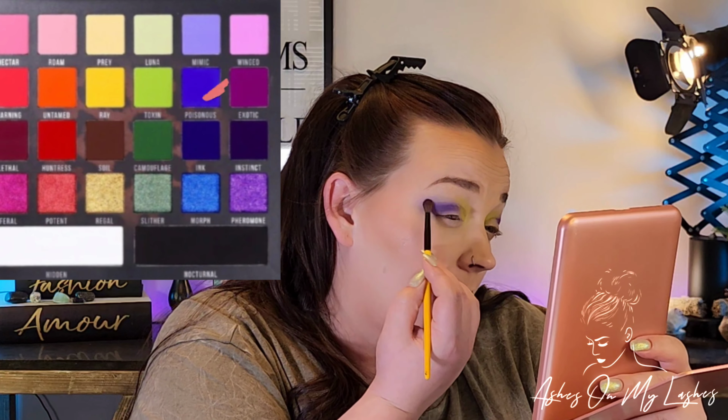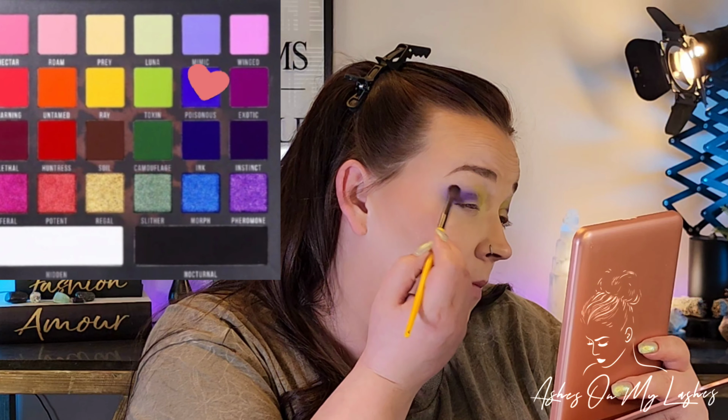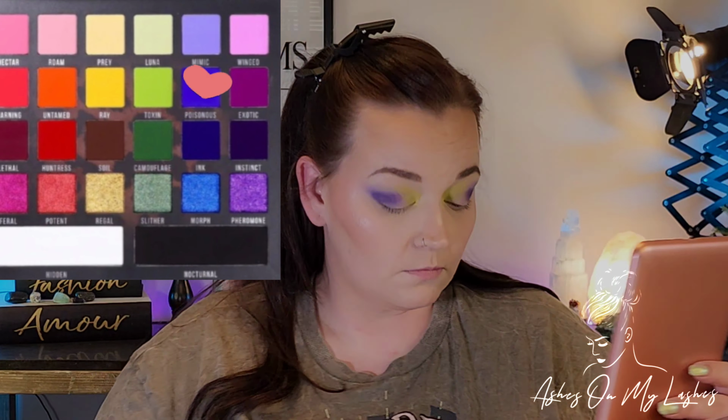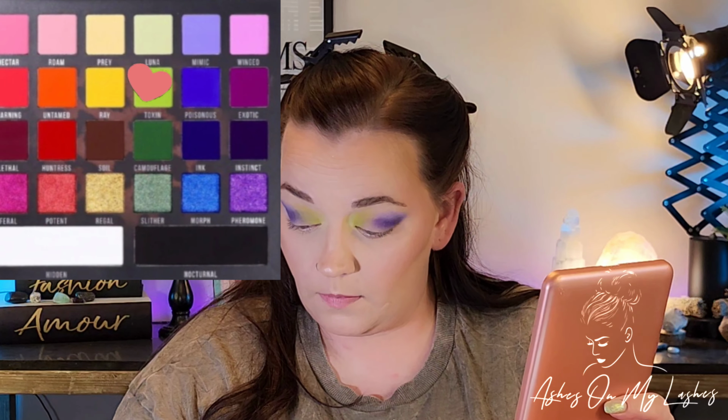When I bought the Surge palette, my technique was completely different at that time. I used a smaller blending brush to pack on and blend out the shades at the same time. So that's 2 different techniques. So I don't know what I'm doing wrong.